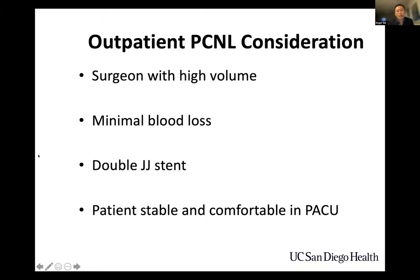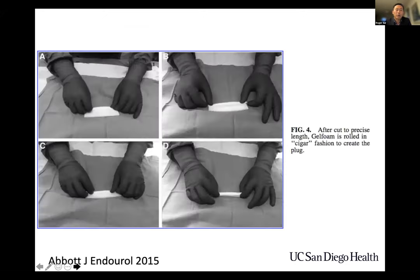So in whom would you do an outpatient PCNL? Or when would you do it? Well, obviously where you're operating, where you do a high volume of surgery, I think that makes sense. In a case with minimal blood loss, definitely want to put a double J stent in, and the patient looks good in the recovery. And what I mean by looks good is the patient's not in a lot of pain and you didn't feel like you lost a lot of blood. You can kind of tell, you look at the patient, they have normal heart rate, normal blood pressure, they're fine. And obviously also they don't live far away. If the patient lives far away, then I don't send them home that same day. What I will do sometimes, actually, I'll send them to a hotel next door to the hospital. But if they live far away, I understand that could be a problem.